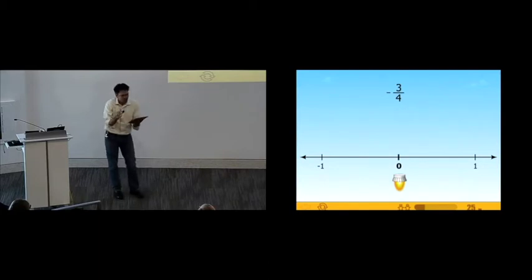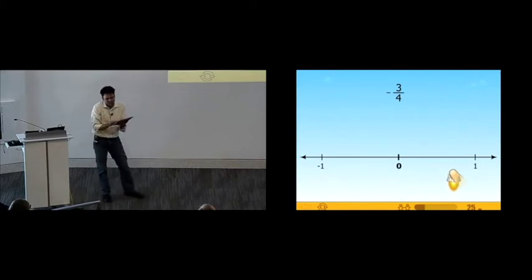-3/4, if I didn't know, one misconception that happens is if they know where 3/4 is, they might think that -3/4 is located here because they're thinking that you're going from left to right. So this does happen. We see this happen a lot. Okay, so let's look at that.